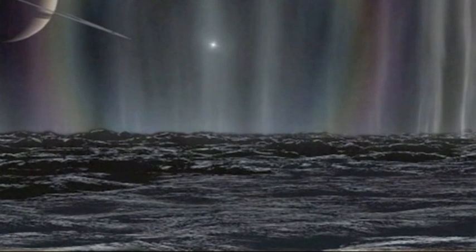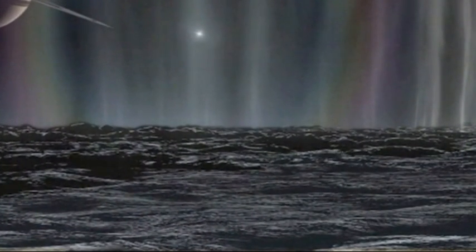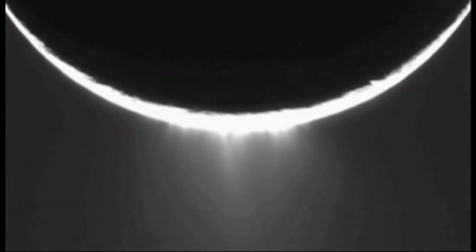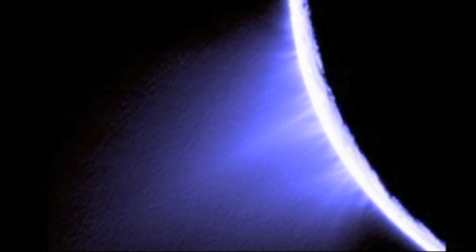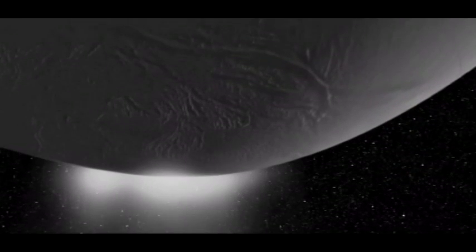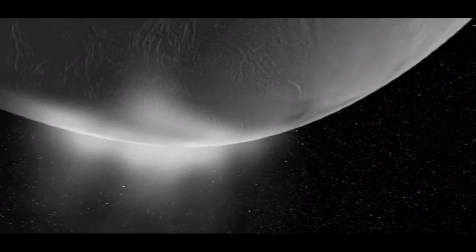We need to revisit all the models which say that it's impossible to find liquid water beyond 5 astronomical units or the distance to Jupiter. Now we need to extend the so-called habitable zone to Enceladus. That's 10 astronomical units. That means as far as Saturn. It changes everything. If liquid water is found throughout the solar system, then we have to start over in our quest for life and habitable zones in the solar system.